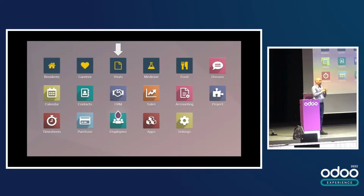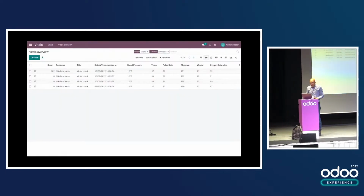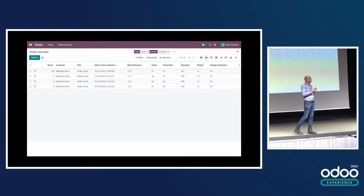Another very important thing is all the vitals information. For some residents, you need to track the vitals, and by vitals I mean blood pressure, temperature, pulse rate, glycemia if you're diabetic, weight, and oxygen saturation. Some residents need their vitals checked a couple of times a day, some every other day, some none. It's just a scheduled recurring task. Sometimes it's included in the care tree in the morning routine or the noon routine.